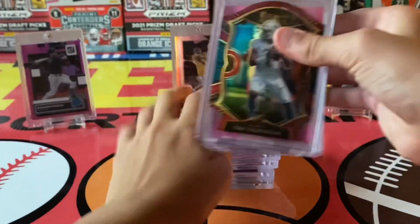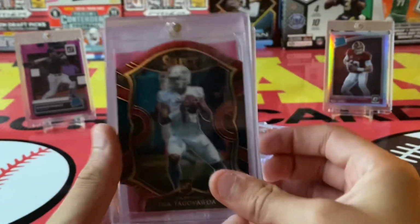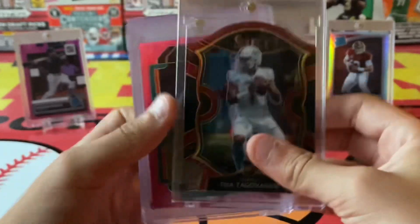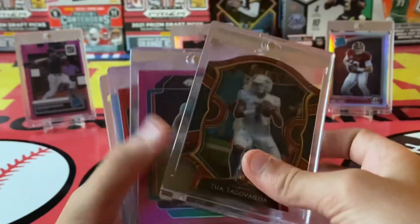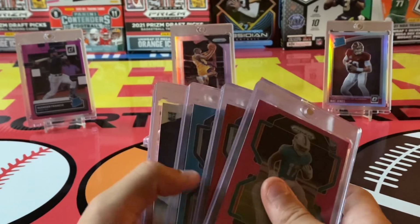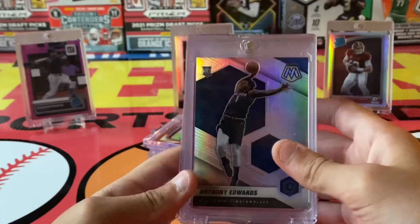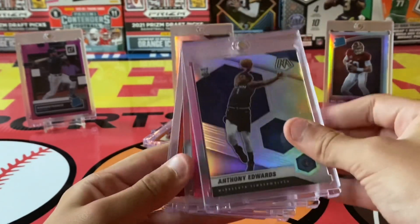Then we got a Tua red die cut. I have offers for this one, but I'm more looking to hold Tua. Then here is a nice little, show this first. Anthony Edwards, silver prism, or silver mosaic, excuse me.